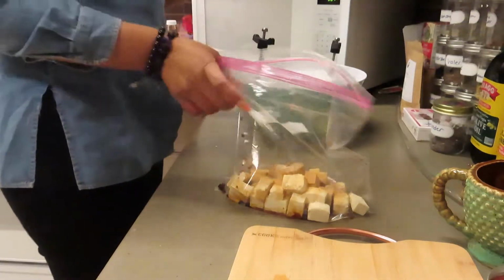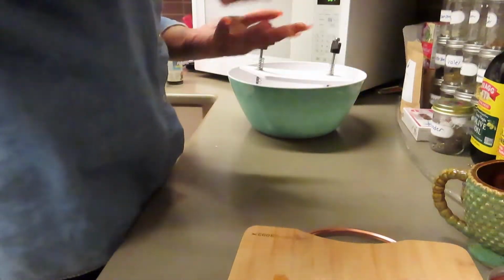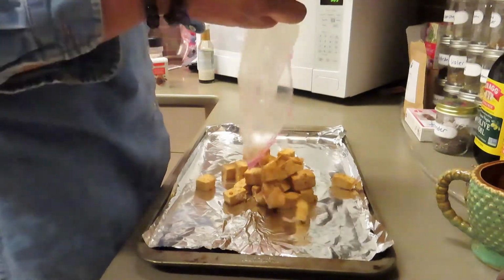So I just add a pinch, and then once I have all my seasonings in there, I'll go ahead and shake it up to make sure everything gets nice and evenly coated, and to give the coconut aminos a chance to marinate on the tofu. So once I'm done with that, I will put it on a pan.